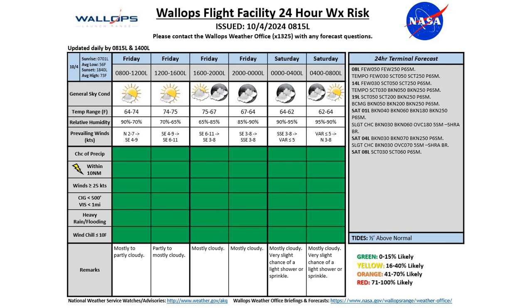We'll see those winds becoming fairly light and temperatures cooling down to around 62 degrees, and we'll pick up a very slight chance of that light sprinkle or shower as we move past the 1 a.m. time frame on Saturday morning. But again, expecting mainly dry conditions to prevail.